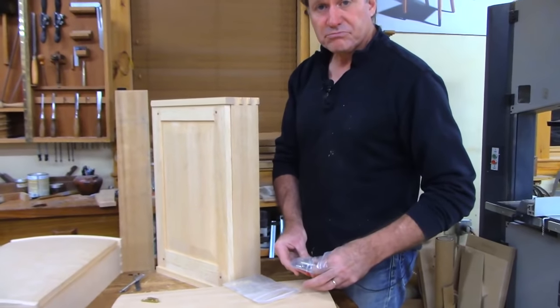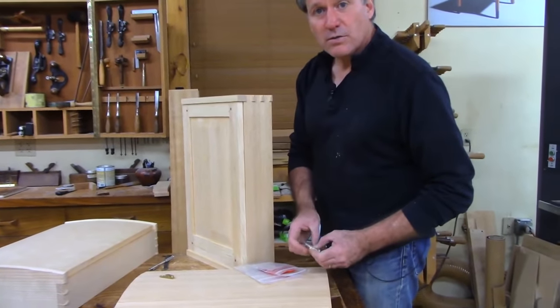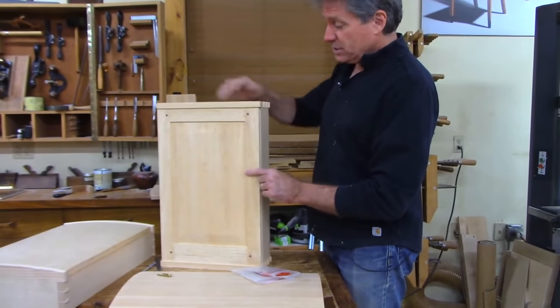Warren's suggesting maybe instead of a raised panel, how about a mirror on the door? Sorry, a what? Rather than a raised panel, maybe a mirror. Oh yeah, you could do a mirror version too.